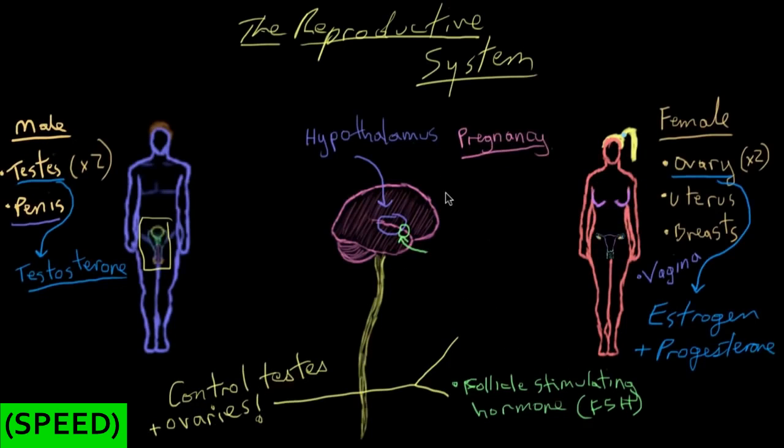Finally, a word on pregnancy, as pregnancy is a huge part of reproduction, and certainly the most long-lasting part. So pregnancy results when a sperm successfully fertilizes an egg to create a zygote. A zygote is the first cell in a new organism that has genetic material from both mom and dad, and that genetic material has come from the sperm and the egg that have fused. The zygote goes through a series of developments and eventually implants itself within the inner wall of a woman's uterus to grow. So that's in here. Remember that thick muscular organ we talked about?